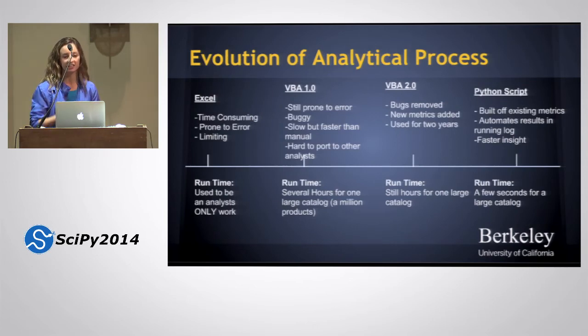And taking a look at the evolution of the analytical process, so first, a long time ago, we just used Excel, and it was very time consuming. This was actually back in the day when Excel could only handle 65,000 lines. So if we had a product catalog that had up to 1 million lines, I'm not exactly sure how the analysts did that, but it was their only job. So an analyst was employed just to analyze these price files. And it was very limiting, prone to error.